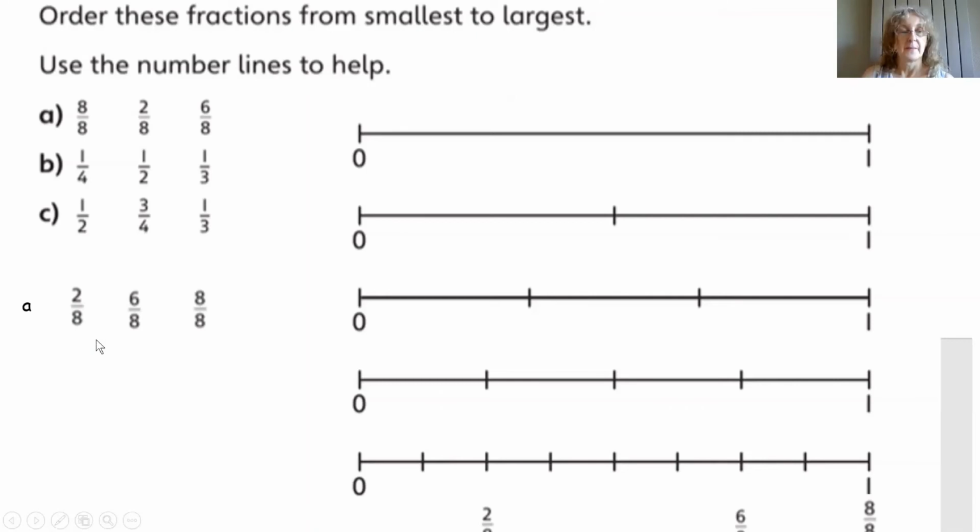A little bit different to what we've done before, because these are the denominators that are all the same, but we know that we're only taking 2 parts of the 8, whereas there we've taken 6 parts, and there we've taken 8 out of 8, which is the whole thing, the whole fraction, which will be worth 1. Let's look at the next one then.